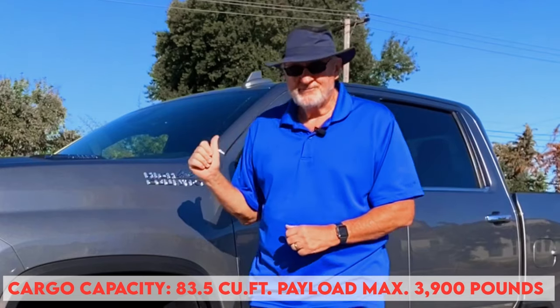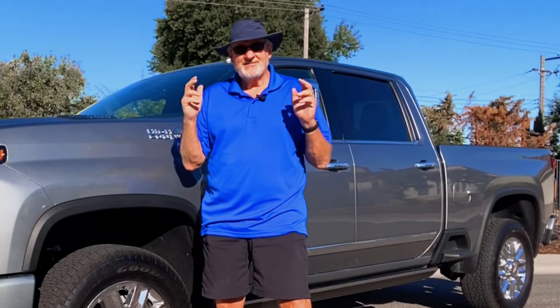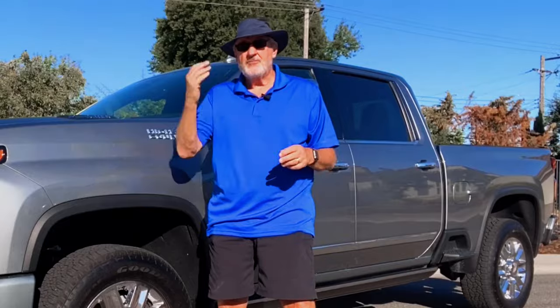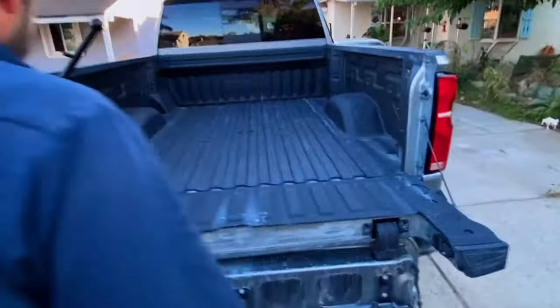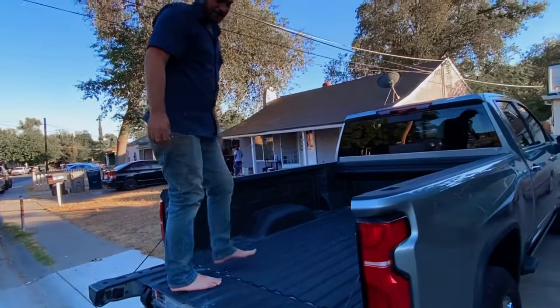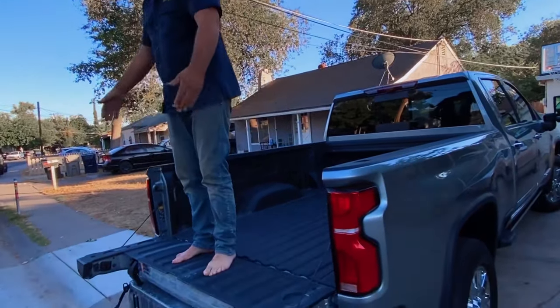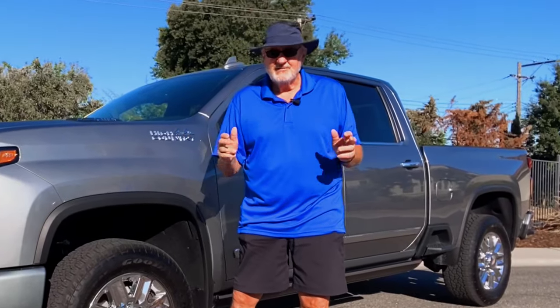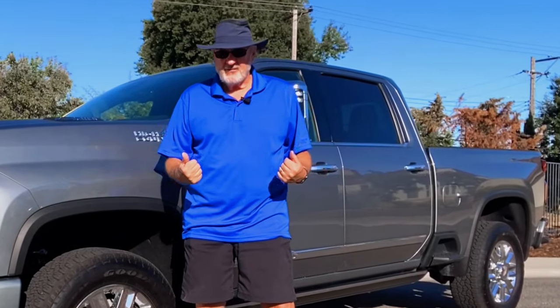The truck bed is extra large with 83.5 cubic feet of space. It has hooks for tying down your cargo. It has a power tailgate with six different positions, including a step to help you get in and out of the tailgate. Very functional and a lot of versatility with this truck bed. There's also a 120 volt power outlet in the back, so you could charge things up as you're at work or at play.